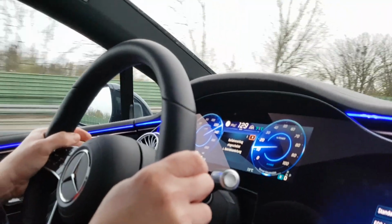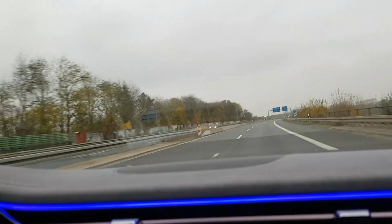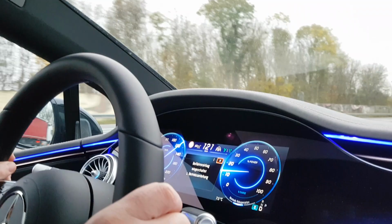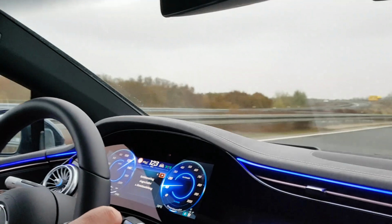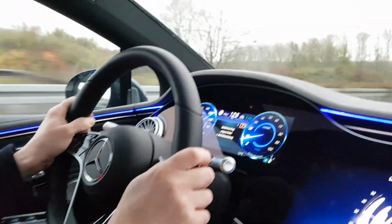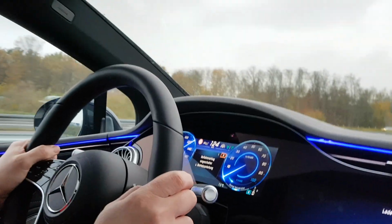Top speed is 210 kilometers per hour. Good to know how fast you could go if there wasn't a speed limit, which is 120 now. And 100 now.